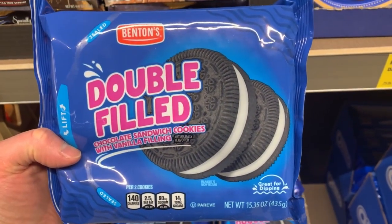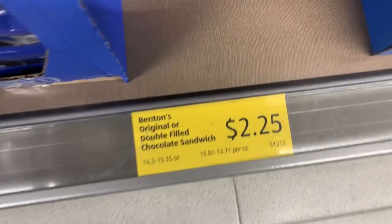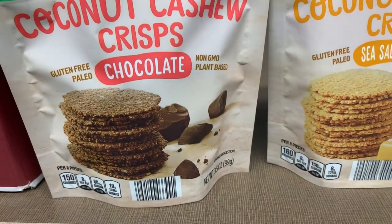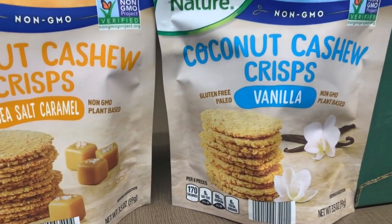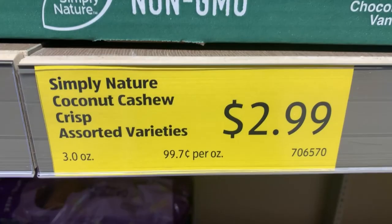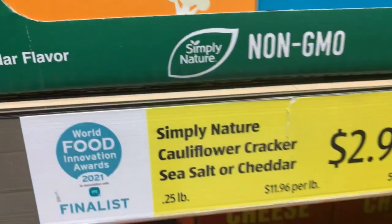I did a little bit of research on these a few years ago, different cookies, and most of them were processed with sugar that wasn't processed through bone char. So go check out my other ALDI videos in the past. We got these coconut cashew crisps, vanilla, sea salt, caramel. And let's check out these ingredients. $2.99, the cauliflower cheddar flavor crackers and sea salt.